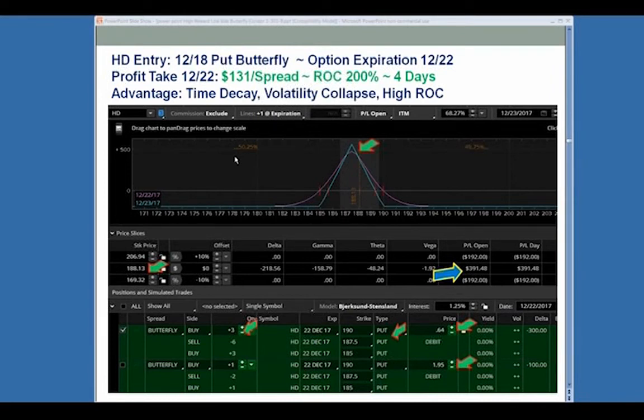All right, so that's your balanced butterfly. Now there are variations of this, but I don't have enough time today to go through the other ones. We've got the ratio butterfly, the iron butterfly, and skipped wing. There's a bunch of different variations, but the core fundamental of the butterfly is the balanced. It's a great strategy for certain conditions.